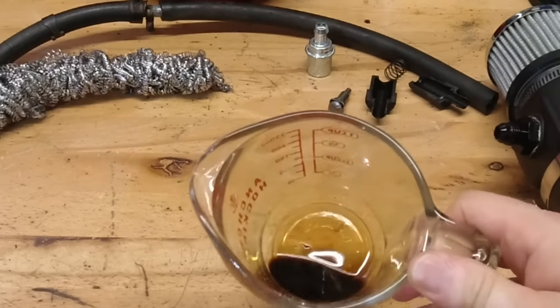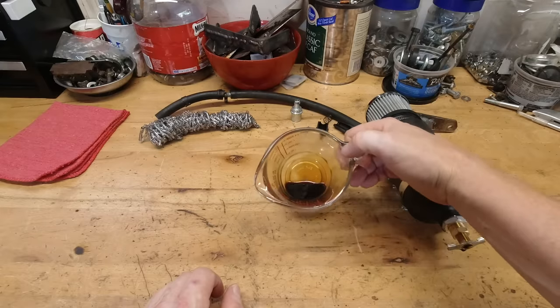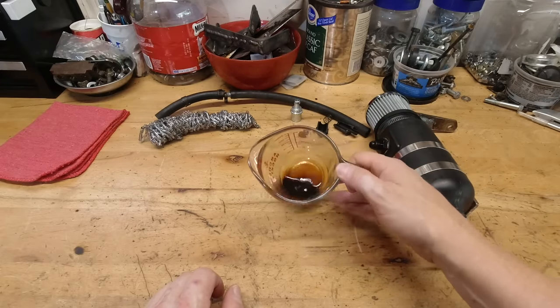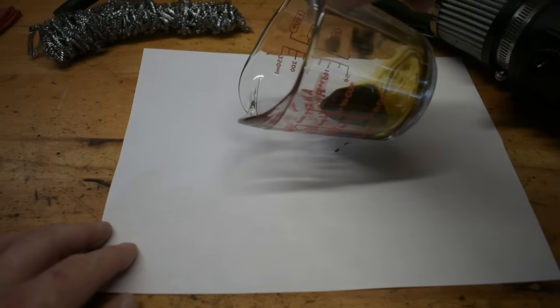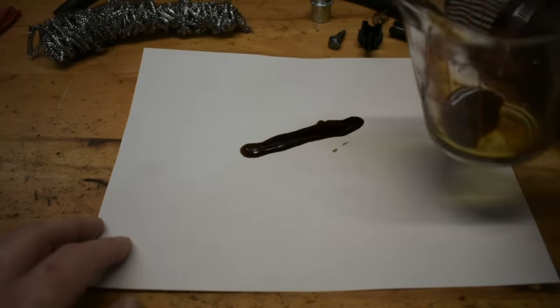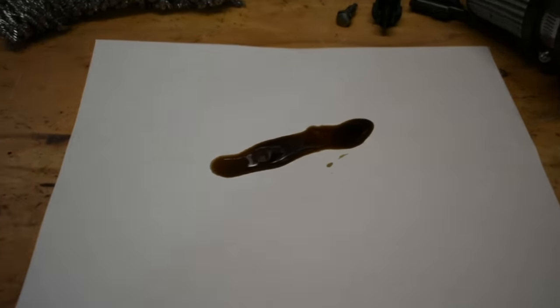I will probably put the PCV system back onto the engine, let it run that way. Again, this is not some 500 horse thing that I'm going to be hot rodding around. It's a cruiser. It doesn't really need anything sophisticated on there. The PCV system is going to be perfect for evacuating the pressure and contaminants out of the crankcase. So it's going to go back on there.